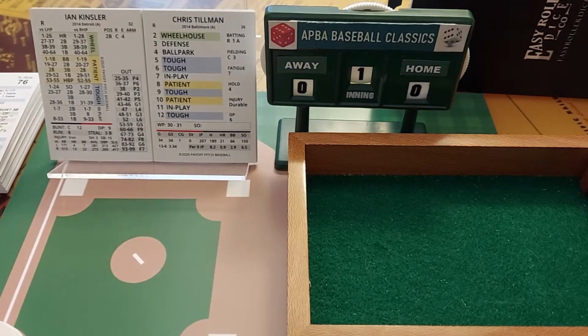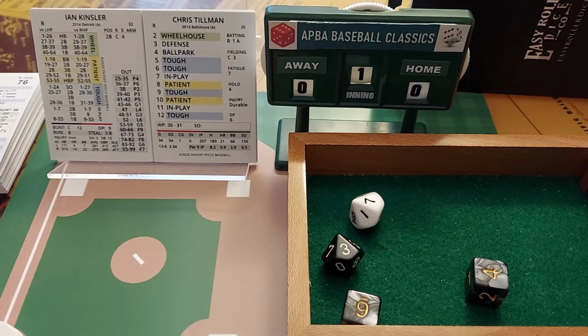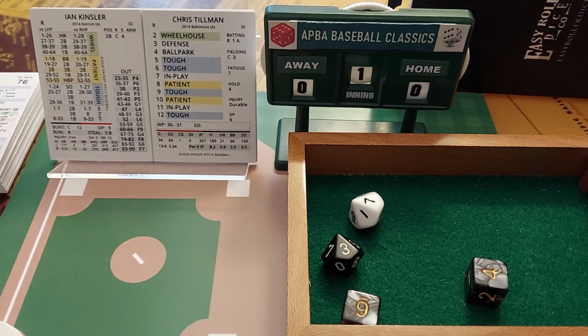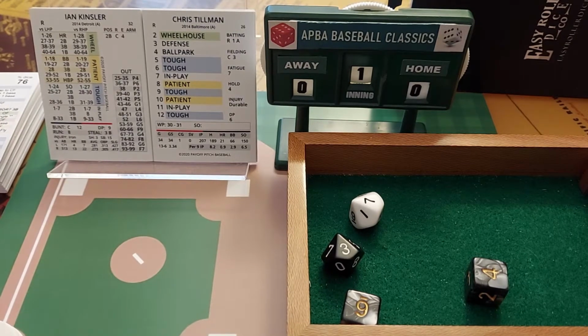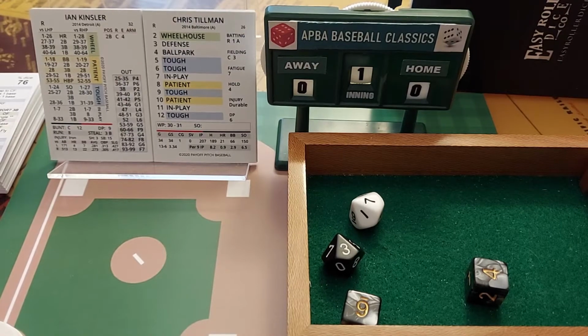Chris Tillman is on the mound, 3.34 ERA, 13-6 in 2014, and Ian Kinsler, right-handed batter, steps into the box. Here's the first pitch of the game. 10, 37, patient, and 37 is going to be a leadoff single for Ian Kinsler.